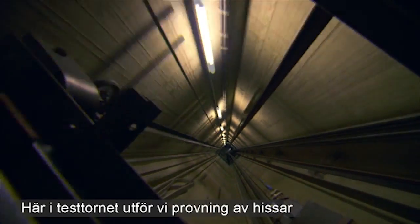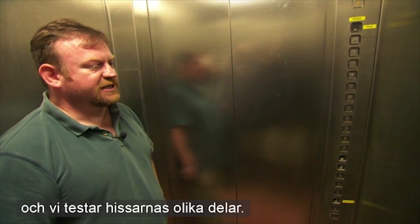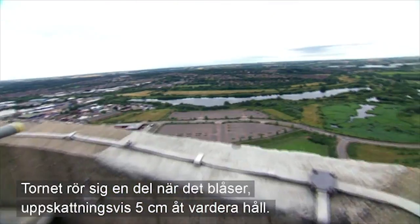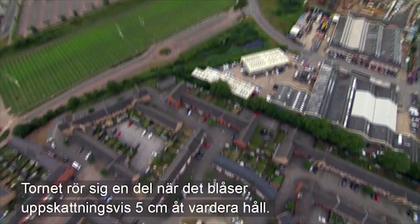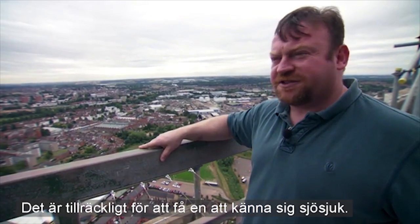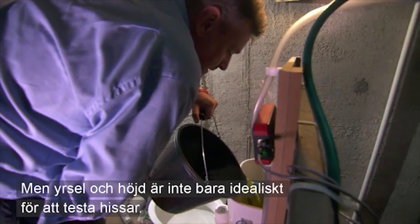Here at the National Lift Tower we test elevators, as you North Americans would call them, I guess, and we test various parts of the lift. The tower does move around a bit in the wind. Yeah, it moves probably about 2 inches off centre either way, and it is enough to sort of make you feel seasick. The dizzying height isn't just ideal for testing elevators.